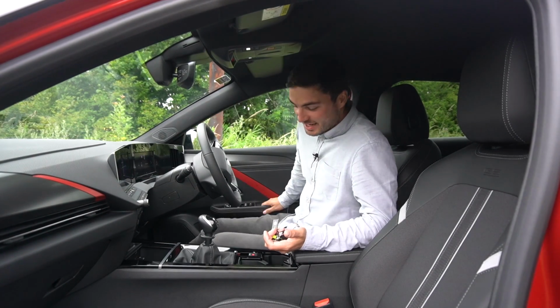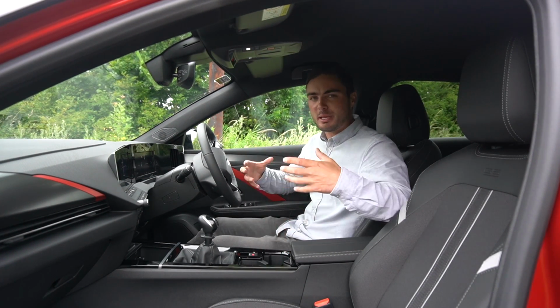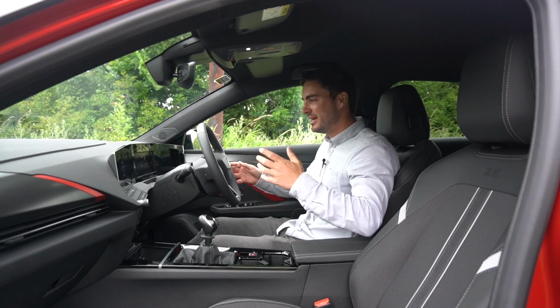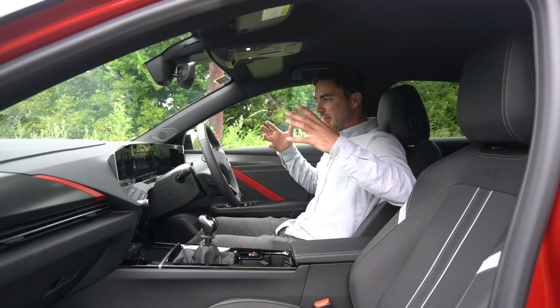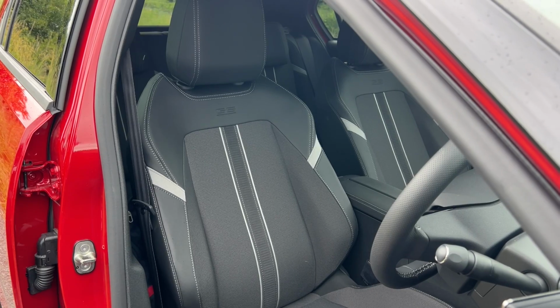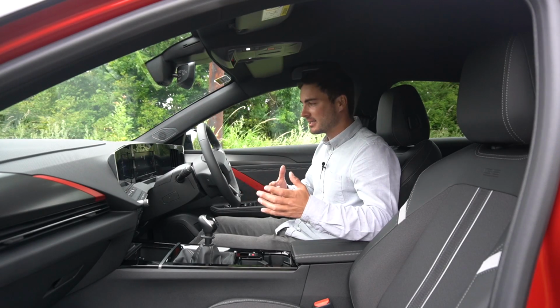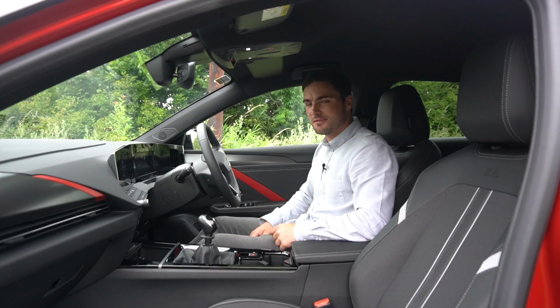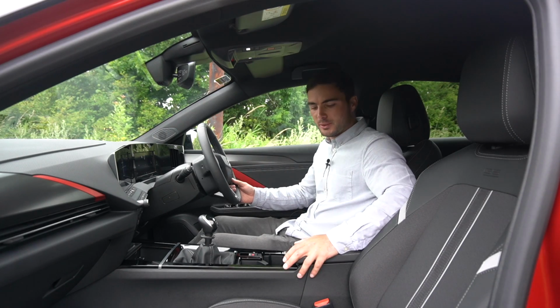In the driver's seat, the first thing I have to commend Opel on is that it doesn't beep and go crazy at you when you open the door, even when the engine's on. It just comes up with a little light in front of you. The position in here, to begin with, the seat, so comfortable. I think it's the most comfortable seat in the class. Volkswagen's new Mark 8 seat definitely isn't nearly as comfortable as this.